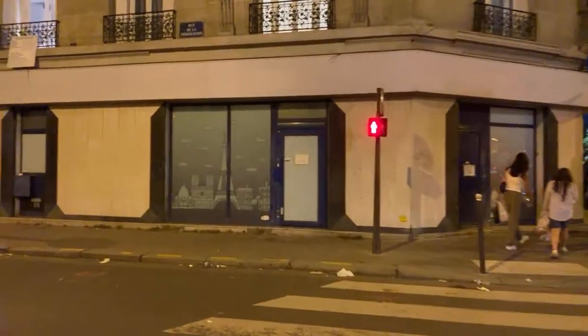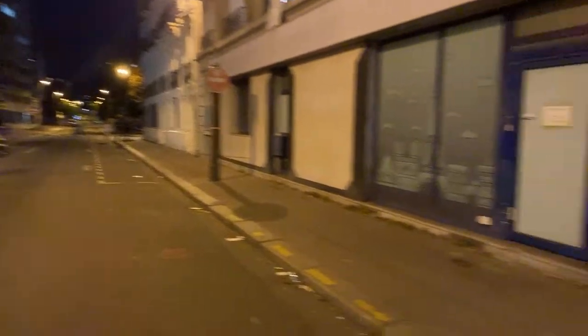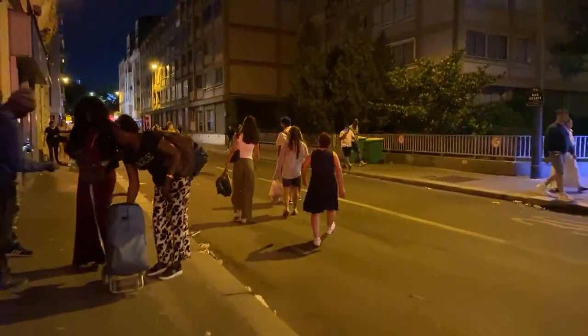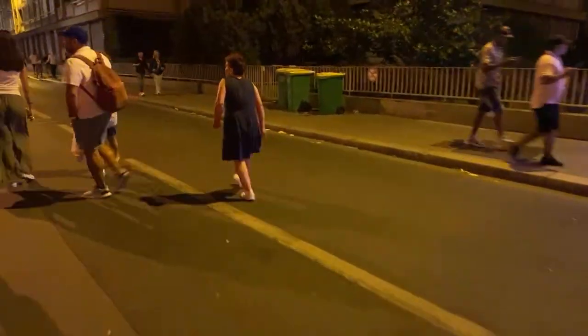We are getting closer. Oh, the streets are closed, you see guys? No cars, or almost no cars. Actually, let's walk here.